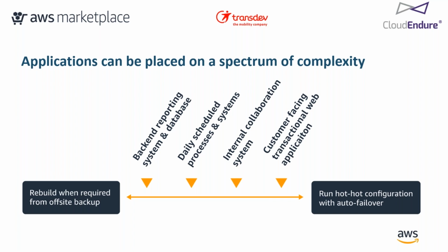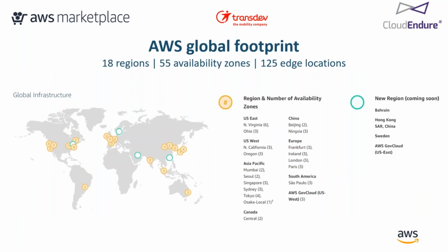That gives you the confidence that you need to make sure that when it is time to flip the switch, regardless of the type of application it is, you know that your IT teams are able to safely fail over to the other environment running wherever it may be inside the AWS cloud. So I want to highlight our global footprint. The AWS cloud today spans 55 availability zones within 18 geographic regions, with more announced, more on the way.